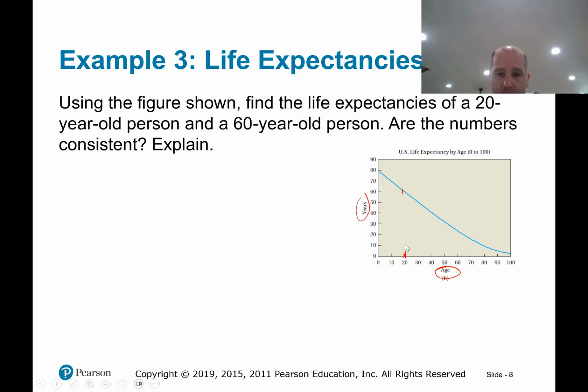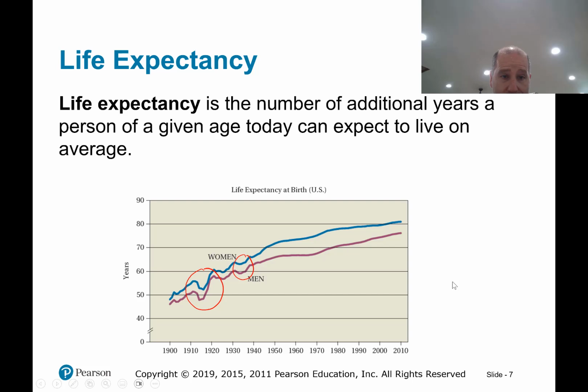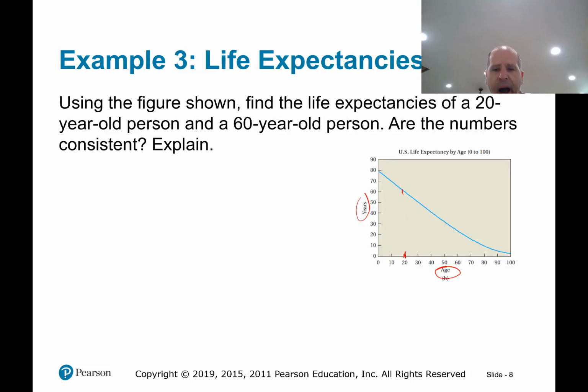Okay, I want to look at something here. This is the life expectancy based on birth, at any age. If we look at 2000, we see that our life expectancy is around here for men and women. Now if we look at a 20-year-old, it's going to be about 60, maybe 62 years. So at 20, they're expected to live 62 more years. If you're a 60-year-old person, right here, then you're around what? About 30?